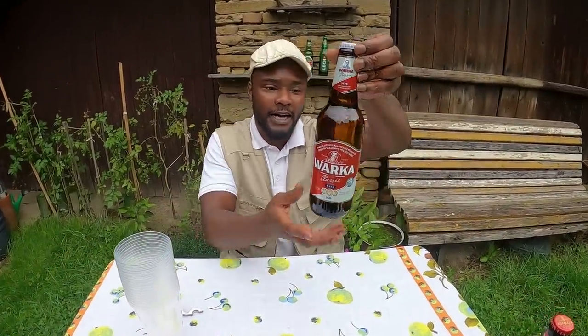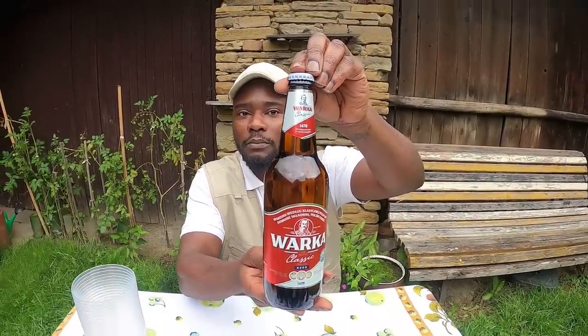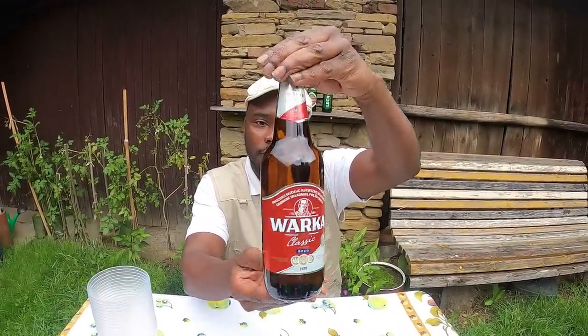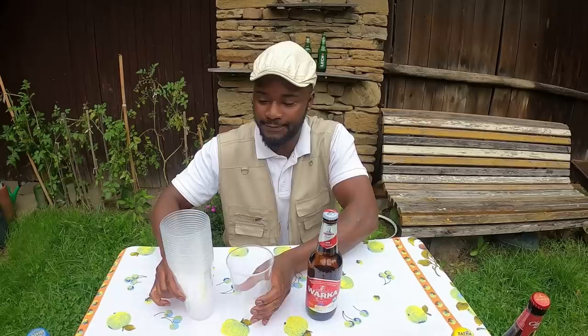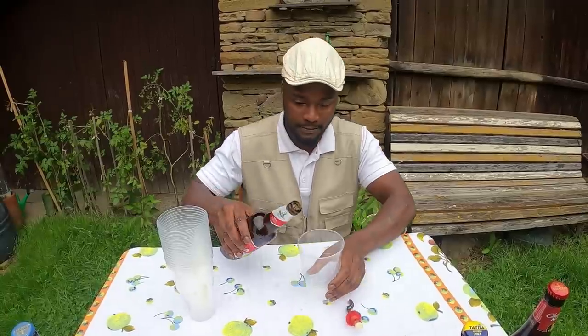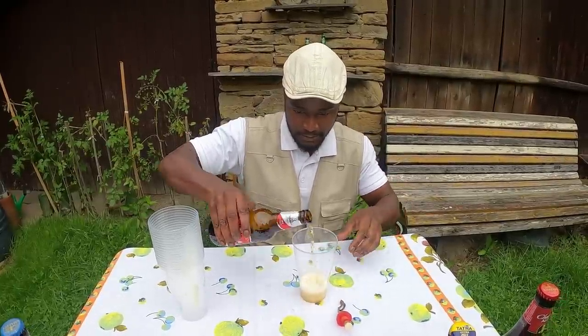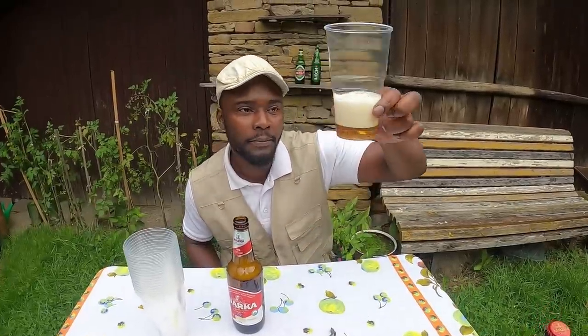Wajka! And this has 5.2% alcohol. Right, let's try it. Wajka. I wonder if I would like this one. So far, I've liked only one Polish beer. They're all bubbly and foamy. Wajka Brewery is one of Poland's oldest breweries, from 1478. Na zdrowie.